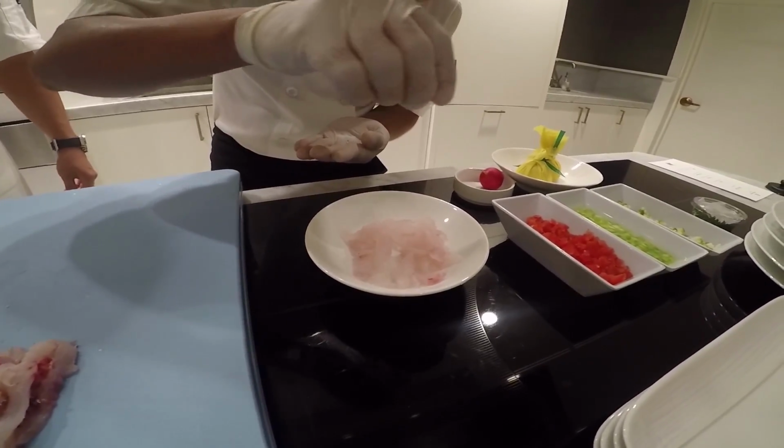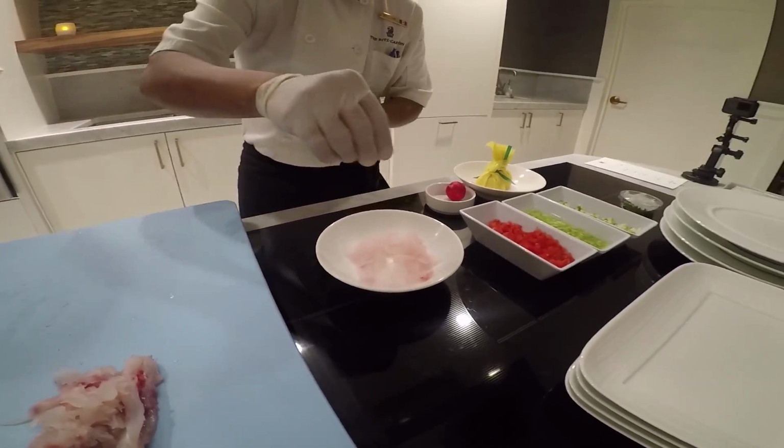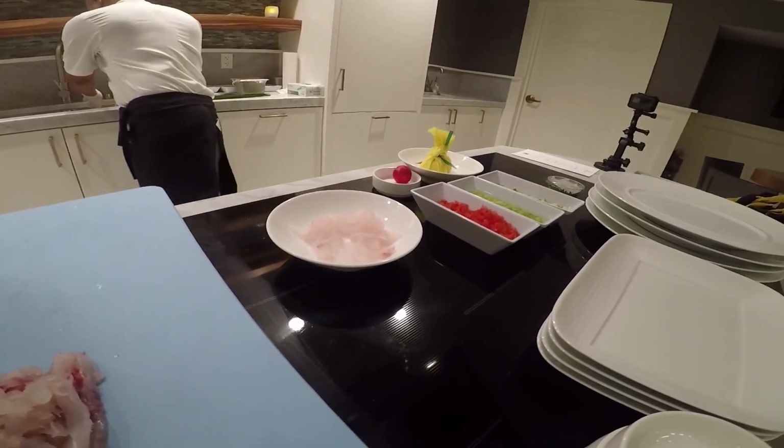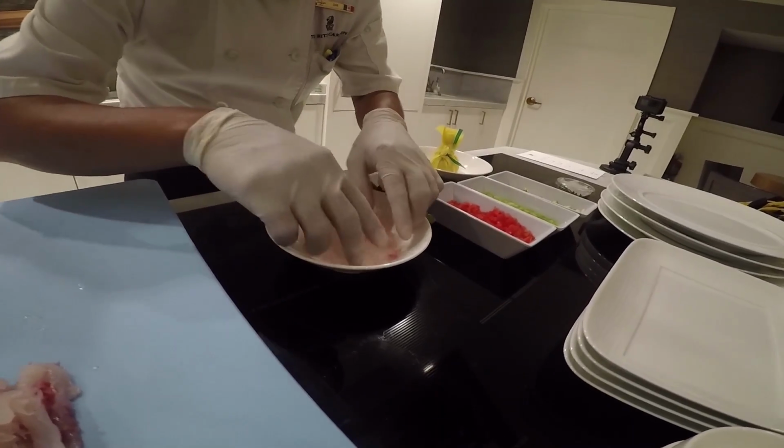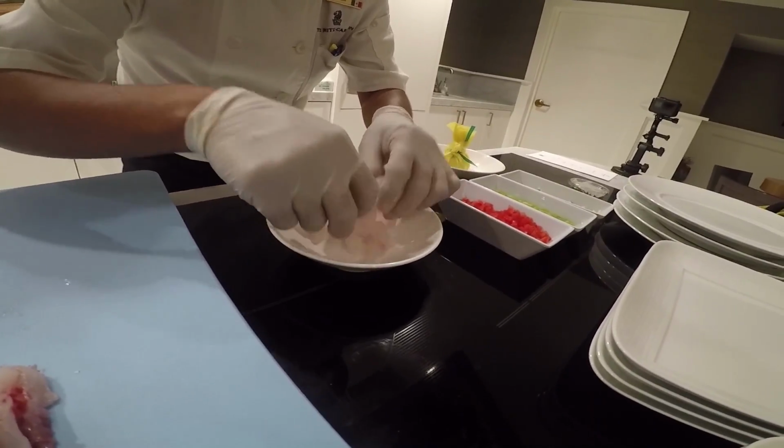So after 10 seconds it's all cooked? Yes, now Juanito is going to put the salt on the top and after that he's going to mix everything. And at the end, fresh lime juice. This ceviche is almost ready in 30 seconds. You have everything ready, in 30 seconds you have everything done. Wow.